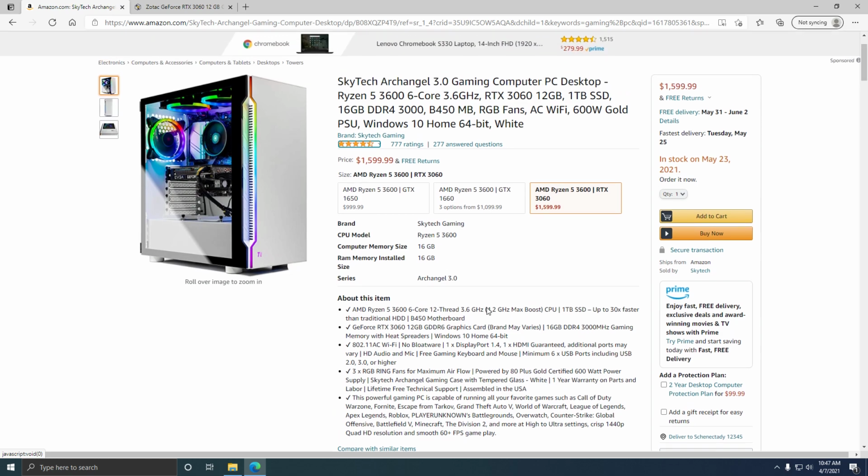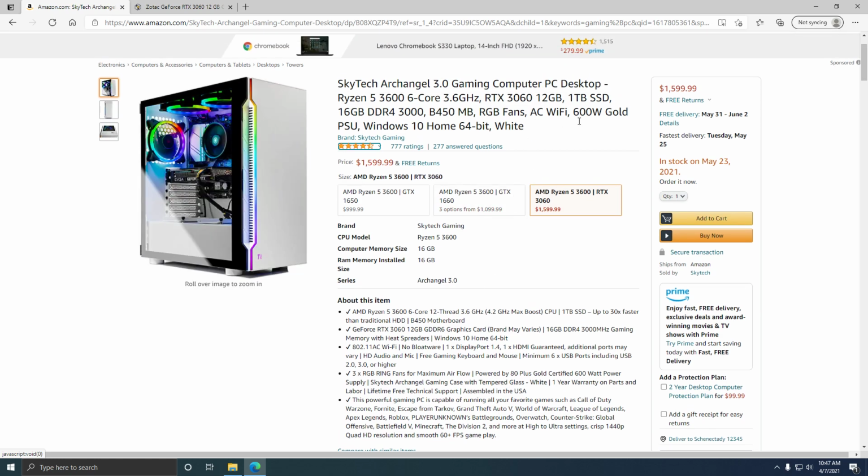What else can I say about this? It does come with a 600 watt gold PSU, which is perfect for this graphics card, but it's not really too future proof. If you do try to go to something bigger, 600 watt is starting to get very close to that thin line for recommendations. Like a 2070 Super recommends 700 and up.